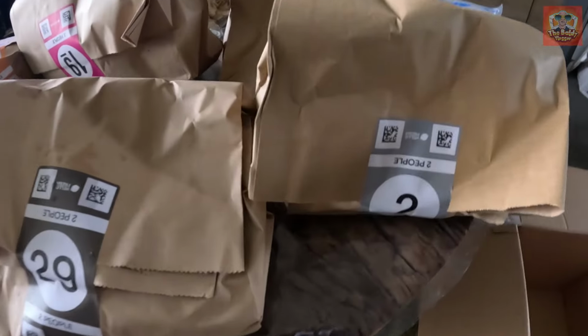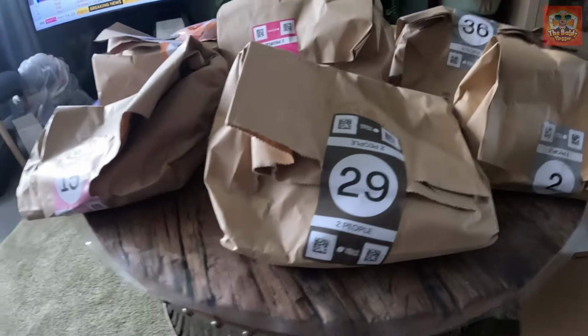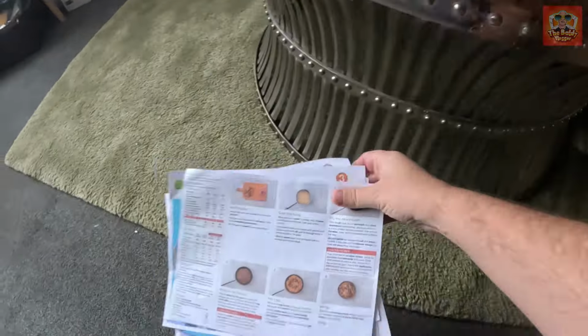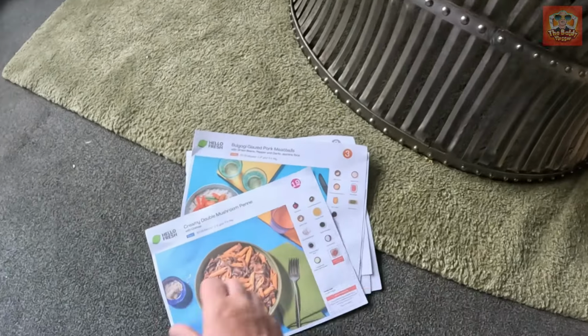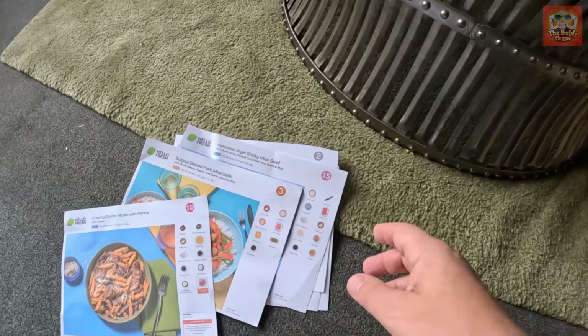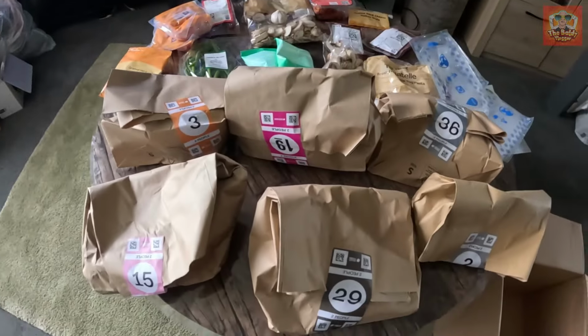Right, it seems quite a lot for 6 meals. I mean, I don't know what's going on here, to be honest. I'm new to this, so I'll show you what I've got. This is 2 people. Don't know what's in it. Number 29, 2 people. I take it the numbers are on here. So that's number 19, number 3, number 15. I'm going to separate these after. Put them onto the thing. Show you them onto the papers.